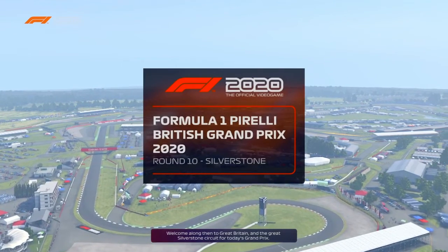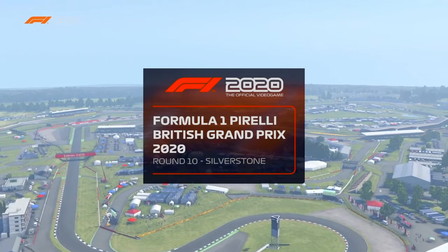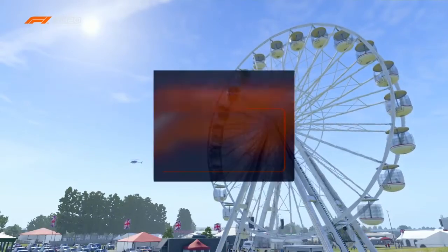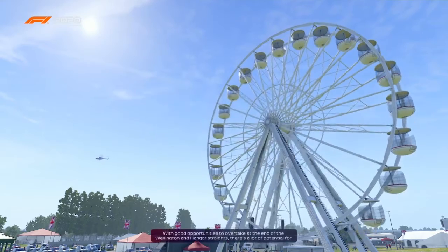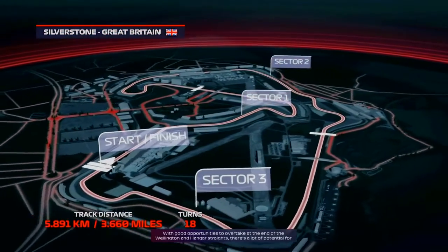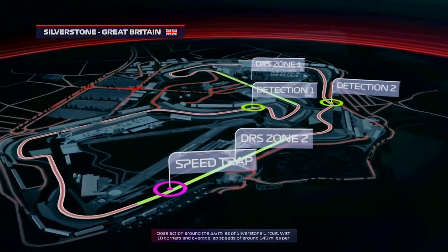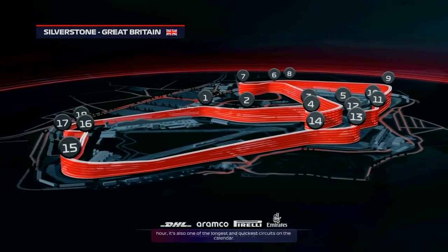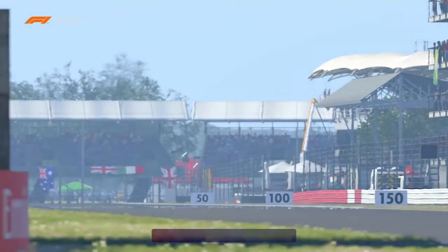Britain and the great Silverstone circuit for today's Grand Prix. With good opportunities to overtake at the end of the Wellington and Hangar Straights, there's a lot of potential for close action around the 3.6 miles of the Silverstone circuit. With 18 corners and average lap speeds of around 145 miles per hour, it's also one of the longest and quickest circuits on the calendar.